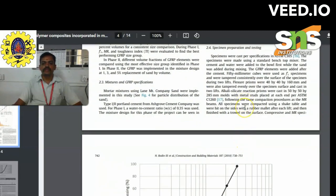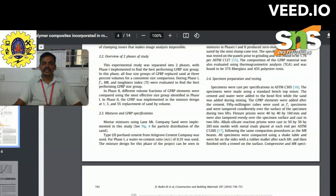The specimen preparation and testing. The specimens were cast as per ASTM standard C305. The specimens were made using the standard benchmark mixtures. The cement and water were added to the bowl first, while the sand was added during mixing. The glass fiber reinforced polymer elements were added after the cement.